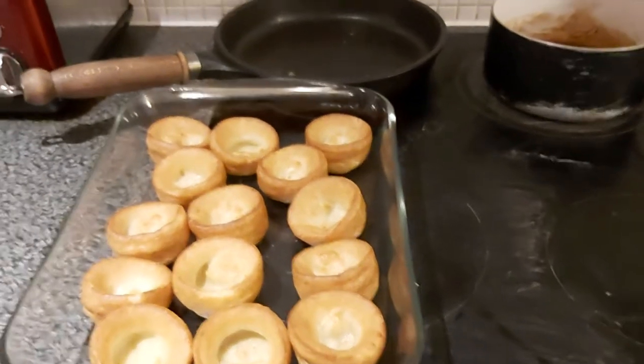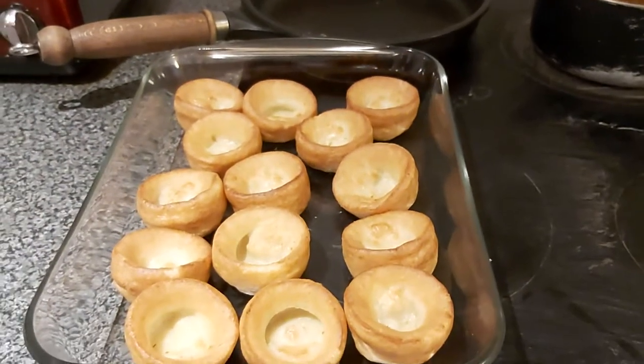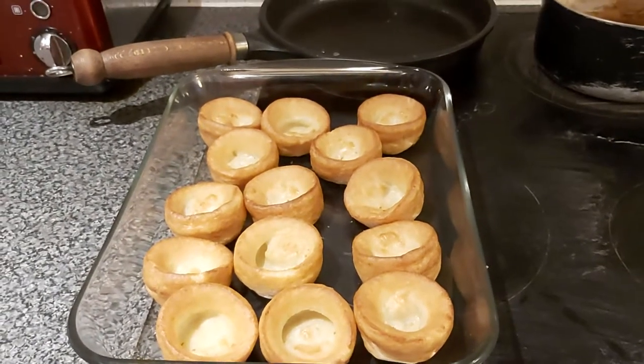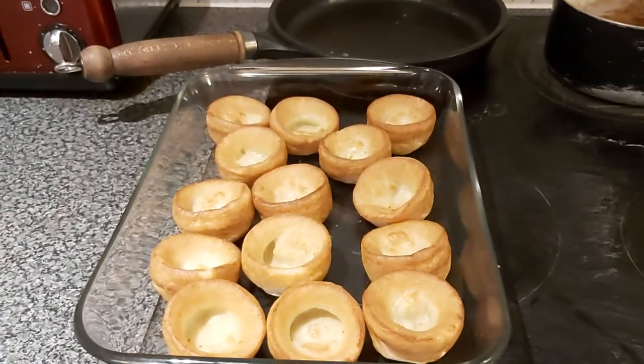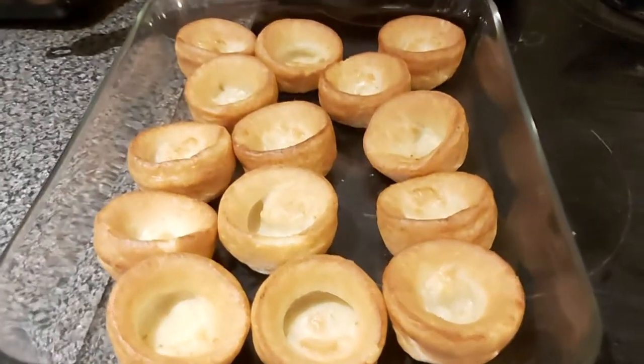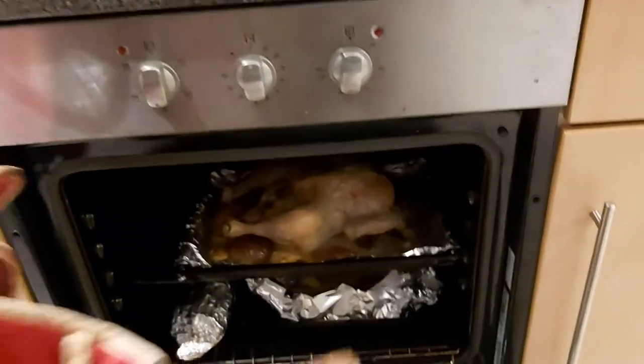Yes? Yeah, Yorkshire puddings. Good old traditional British Yorkshire puddings. They've been in the oven for four minutes. That's all it took, and they're ready. And now we're going to open the oven. Can you just move back, please? Okay. And this is the chicken.